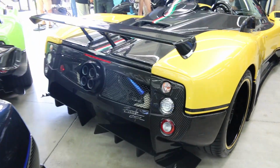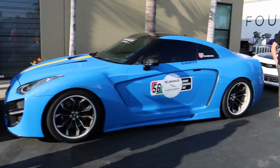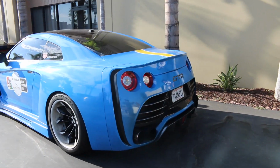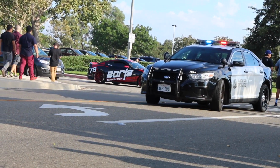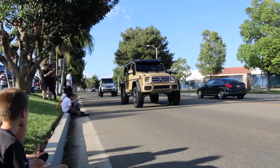I freaking love corgis. That white corgi you just saw over there, it's actually twin turbo, 1200 horse. What, it has LEDs on it or something? Yeah. Damn. Very unique body kit. I forgot the name of it. Yeah. Lorenzo putting on a show. Come on, will he do something? Of course. What the hell was that?